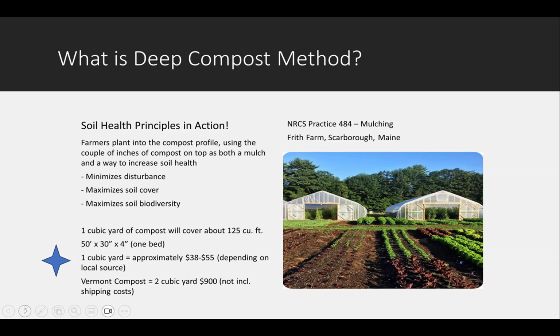Essentially what we're talking about is 1 cubic yard of compost covering about 125 cubic feet, which in this instance would be 1 50-foot bed that's about 30 inches wide and 4 inches deep. A cubic yard is about $38 to $55, depending on your local source. But Vermont compost for 2 cubic yards, that's $900, and that doesn't include shipping costs. So if we're talking about utilizing a deep compost method on our beds, we're talking about putting compost on in the spring, when those are traditionally very financially light times for our farmers. That's an investment of what? $10,000, $12,000 for any sort of market-sized farm. And so we want to decrease those costs, despite the fact that this is really good compost.